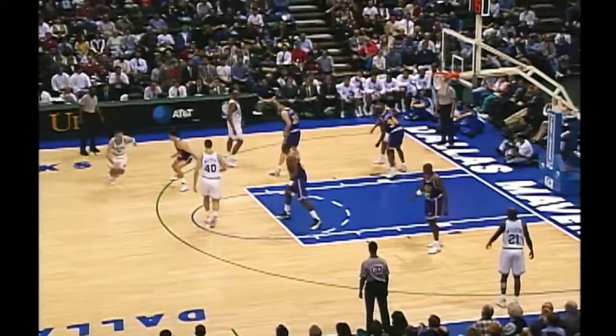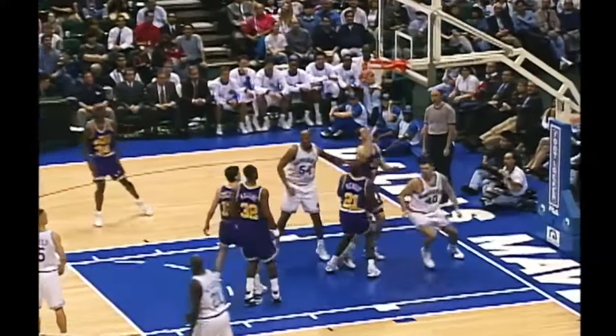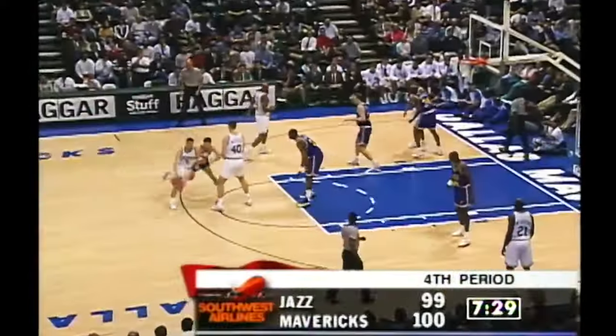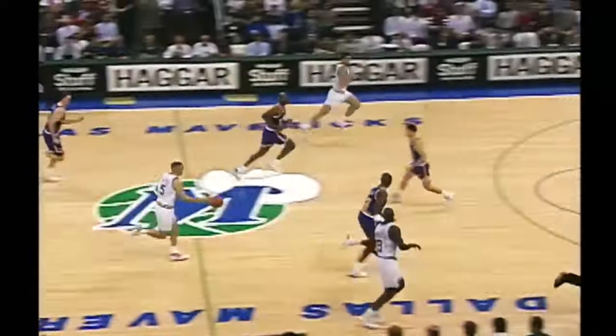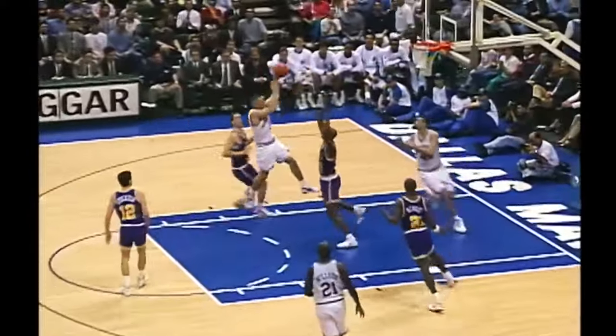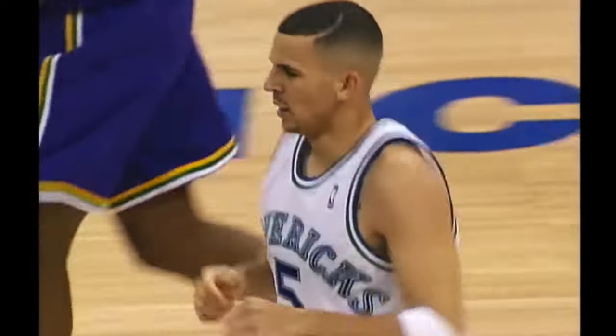8 minutes remaining. Kidd finding Meyer. And another assist for Jay Kidd. That's 19. Kidd makes the move, finds McLeod for three. There's 20 assists for Kidd. Popeye Jones off to Kidd. Jason Kidd around Stockton, dumps the ball off, and there's assist number 21 as Meyer scores.